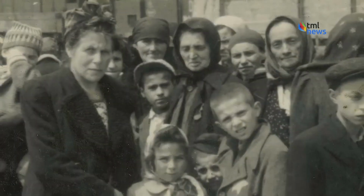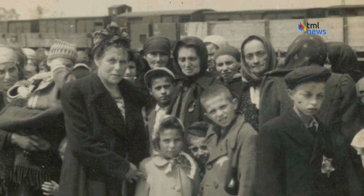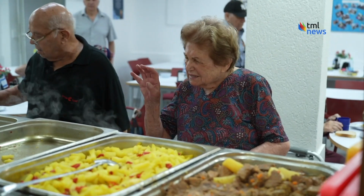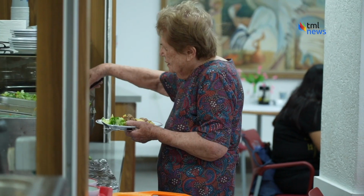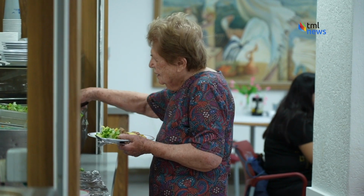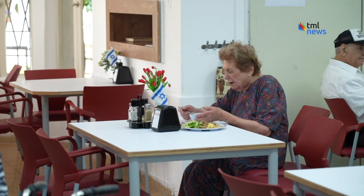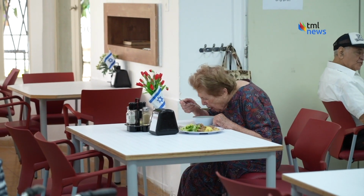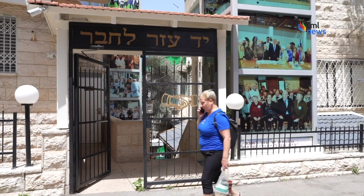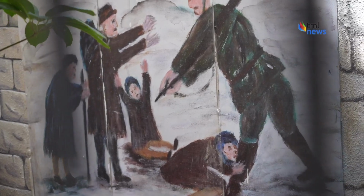After the war, Hershkovitz immigrated to the newly formed State of Israel. Now 93 years old, she lives in a special housing complex with other Holocaust survivors in the northern port city of Haifa. Here she gets 3 hot meals a day, medical assistance, and a place to socialize. I found people I can speak a common language with. Even though they may not have been at the same camp I was in, they also went through the war. I'm happy here.